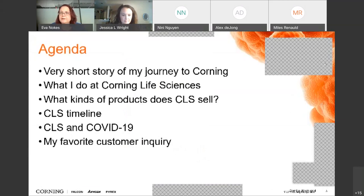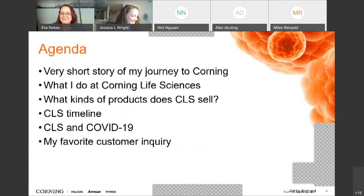Okay, so I just learned if I want to try to move anything off of my screen, it stops the video. So I will know that for next time.